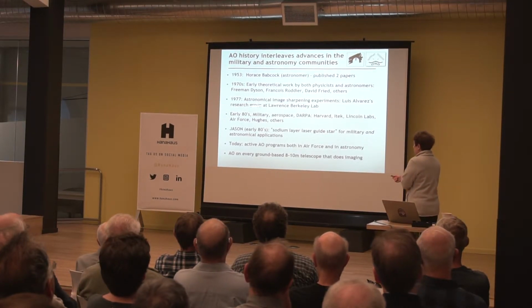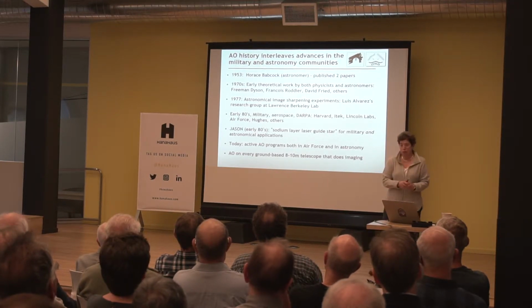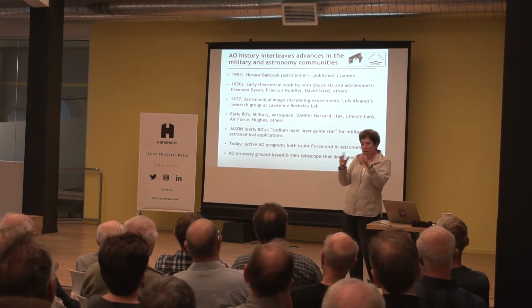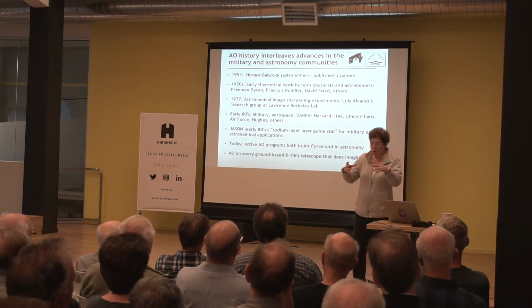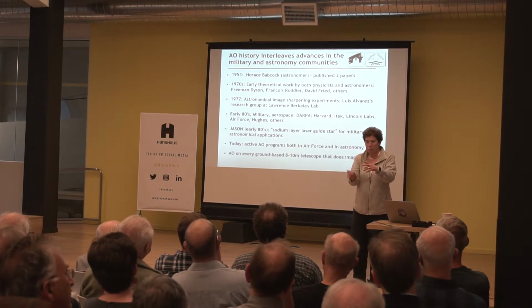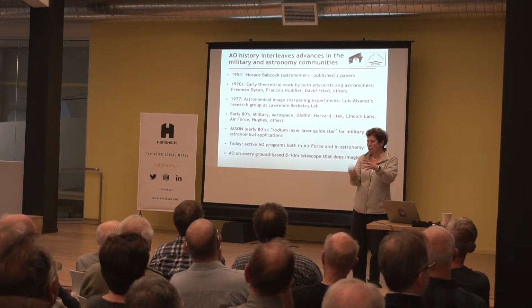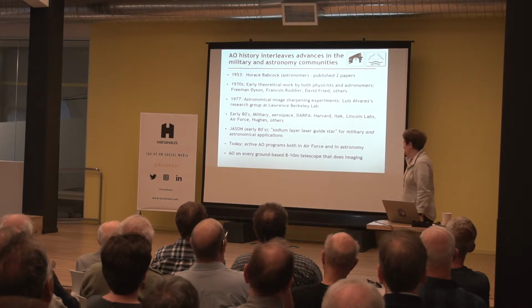In 1977, up at Lawrence Berkeley Lab, Louis Alvarez's research group did what I think may be the first experiments using an adaptive mirror. They didn't quite have the technology to make a whole mirror, so they just did a vertical strip of mirror. So it's like a long, skinny rectangle with actuators glued to the back. And they showed that you could sharpen an image somewhat.